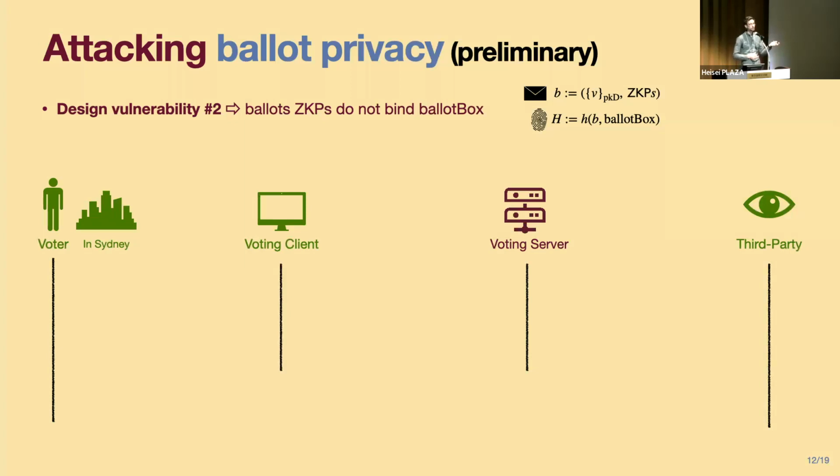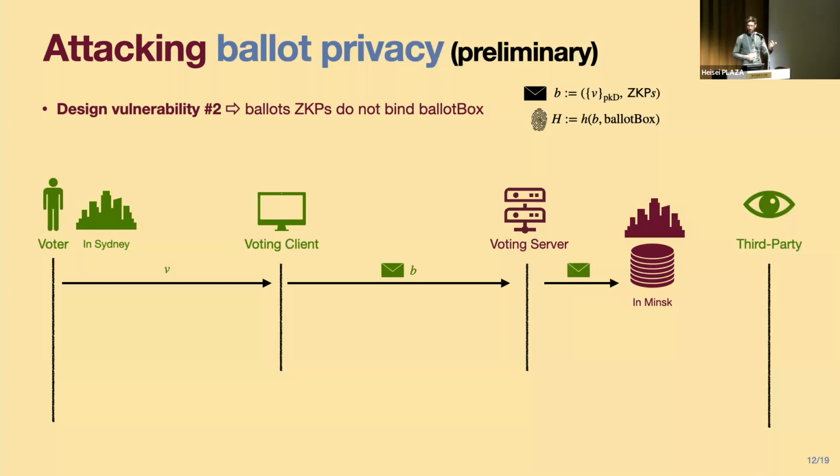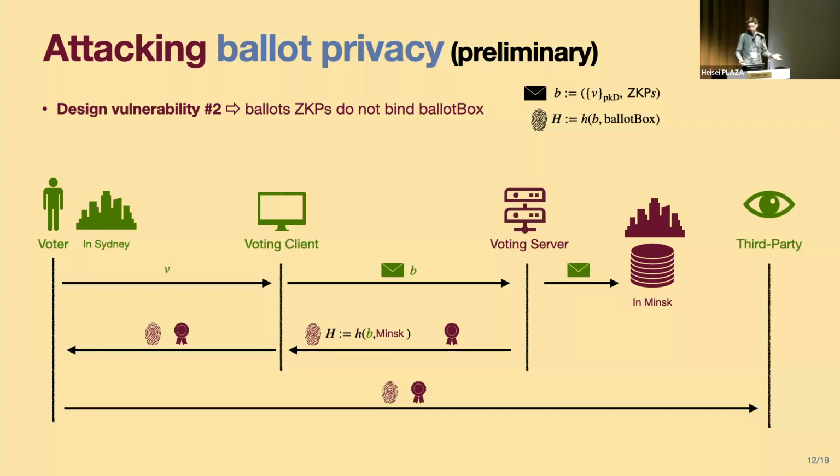So assume a voter eligible to vote in Sydney. He will pick a choice, compute a ballot, and the voting server keeps this ballot as is, but it will store it in the wrong ballot box. Here, for example, the one for Minsk. And it will compute a receipt for this ballot, but for the wrong ballot box, here Minsk. And at the end, the voter will use this receipt, and the third party will say, yeah, your ballot has been counted, but in the wrong ballot box, but no one is able to detect this problem here again. Note that if the ballot box was in the zero knowledge proof metadata, then this would not be possible, because the third party would say, no, your ballot is counted, but in the wrong ballot box.